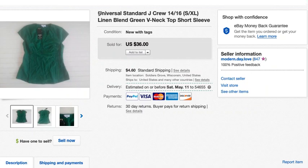Next up, here's a brand that was new to me. I recently stumbled across it, and I actually have 2 items in this video from this brand. This happens to be a collaboration with J.Crew, so Universal Standard with J.Crew. Universal Standard does vanity sizing, so this was a Universal Standard size small, a J.Crew size extra large, and Universal Standard small, they define that as a 14-16. So mostly a plus size brand.